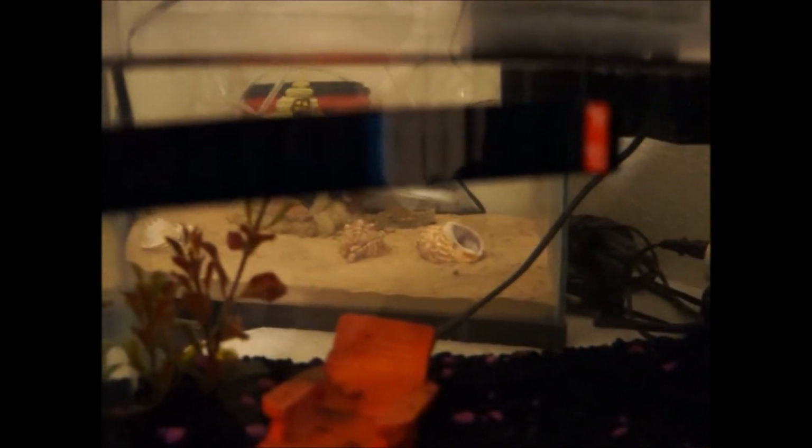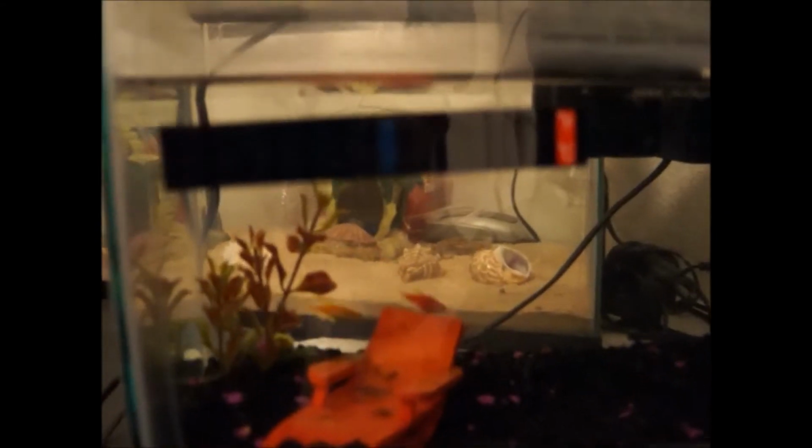And the light really helps the tank get warm. And I could even feel the heat sticking my hand in there. So, see now, no, you can't see it too well. It says it's 78 in there.